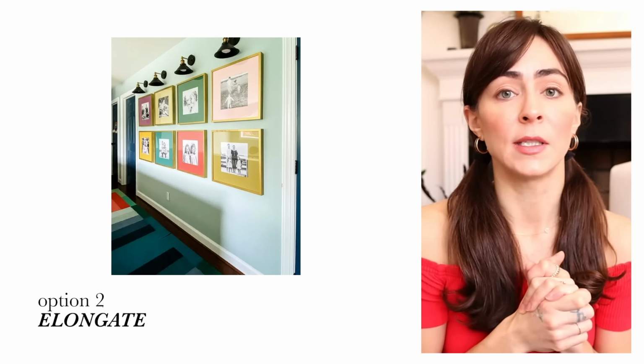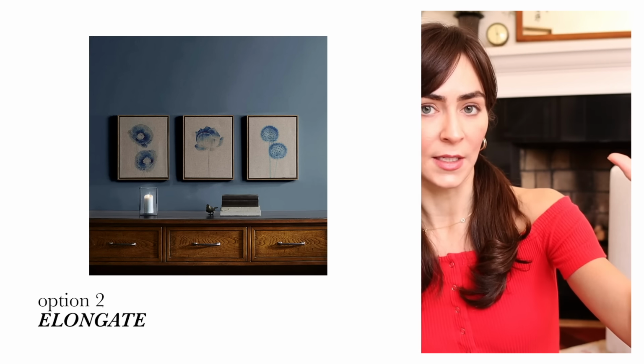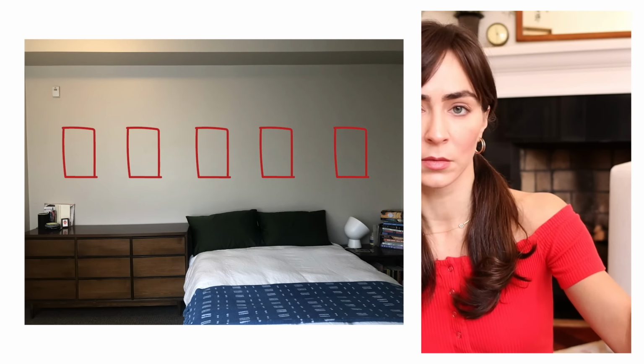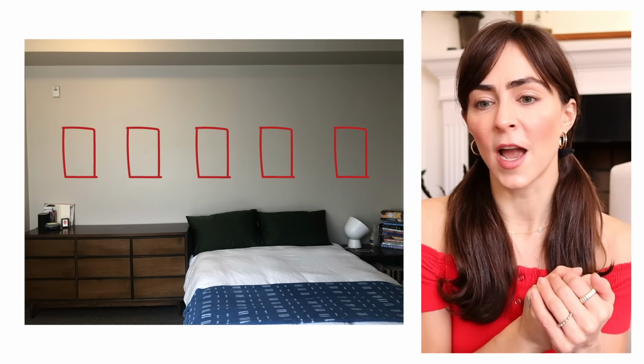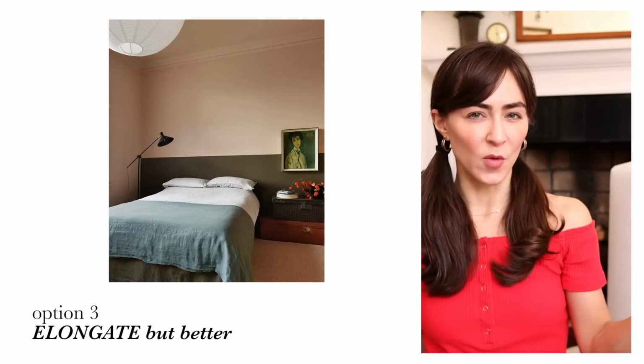You could do that in a really simple, low lift way by just doing a series of identically framed artworks or whatever on the wall to play up that horizontal space. But what I would love to see you try, Paige, is a faux extra large headboard, like a wall-to-wall headboard, sort of.